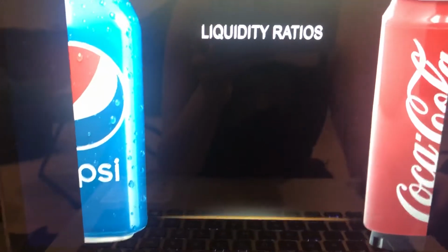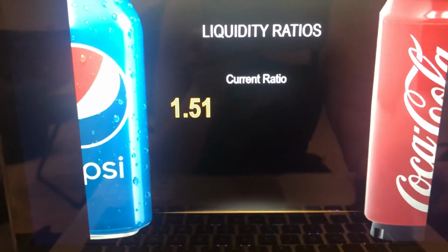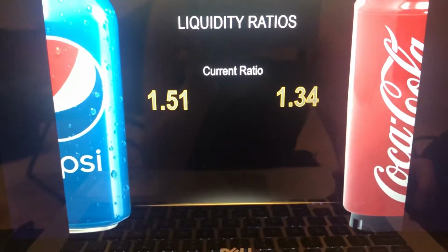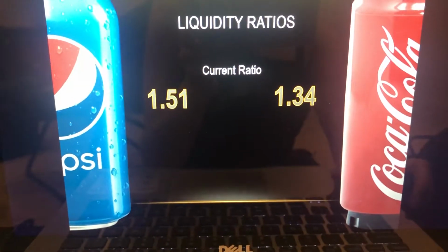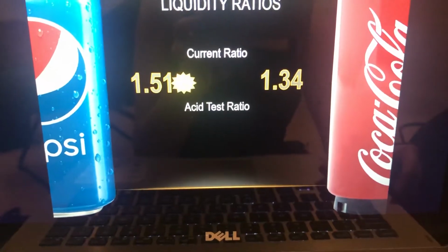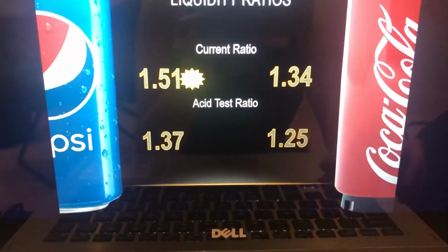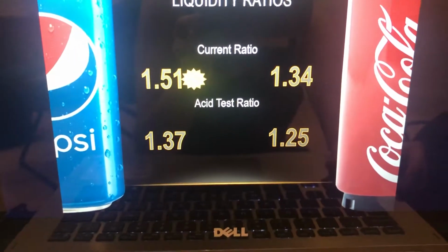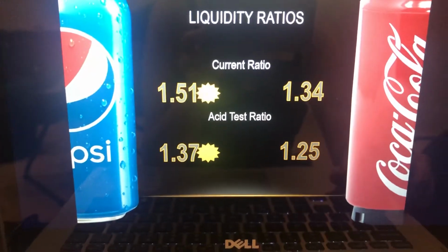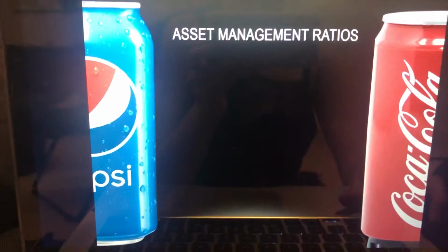So we'll start with liquidity ratios. For our current ratios, we have Pepsi's at 1.51 and Coke's at 1.34. We have an obvious winner, Pepsi, on this one. And our acid test ratio, we have Pepsi at 137 and Coke at 125. Another obvious win for Pepsi. So round one, both points are clearly going to Pepsi. So far, so good, guys.